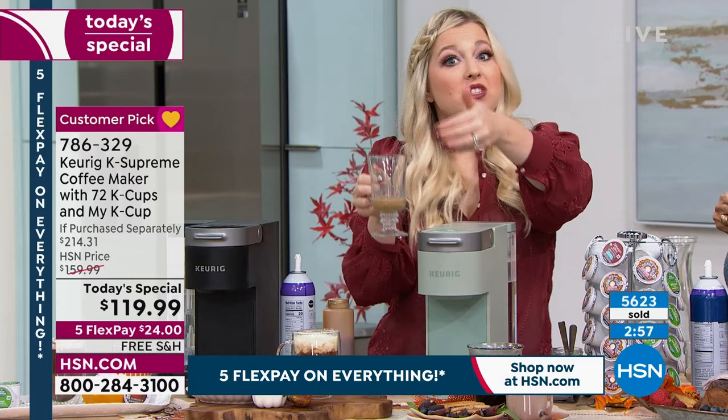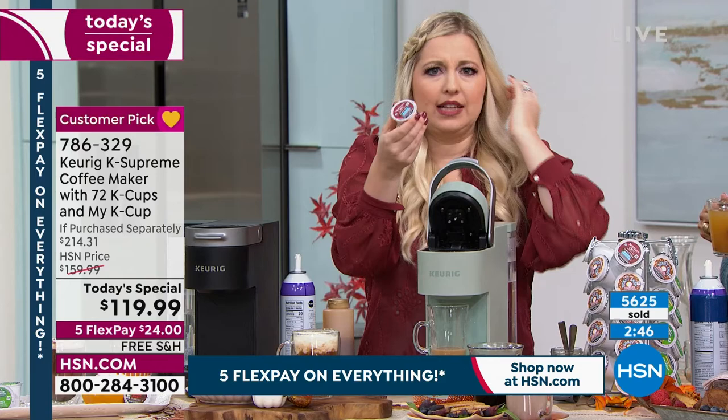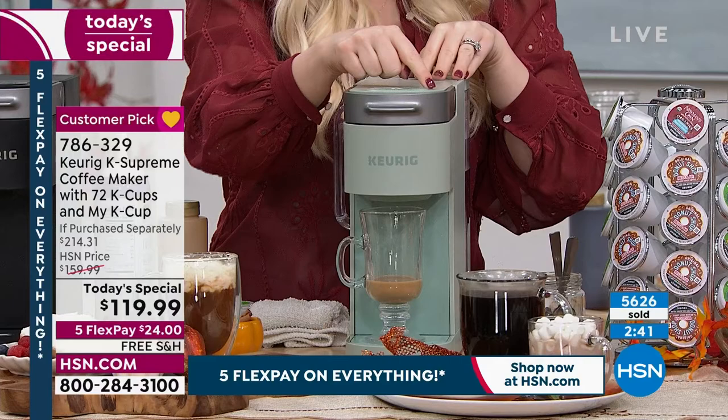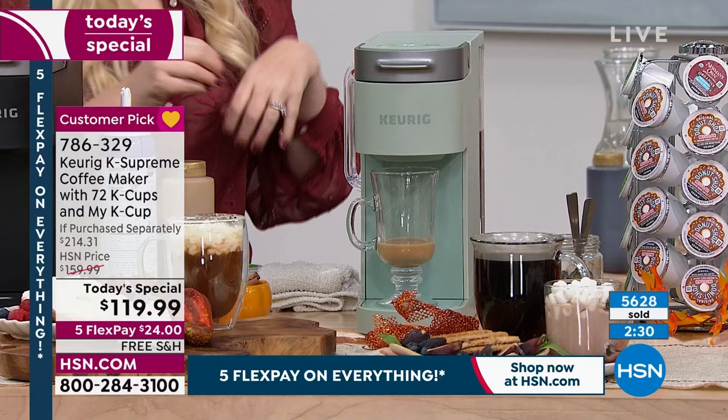I'm going to put this underneath here. I'm going to add in my coffee. Let's do this one. I'm just going to brew the Newman's Own Organics. This is such a great coffee you're getting in your bundle. I'm going to close it. It's going to light up the interface and ask me what size I want to brew. I already know I want the smallest one, 6 ounces, and hit that big light-up K, and I'm brewing. Add some whipped cream, add some cream de menthe on top.